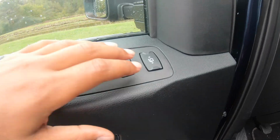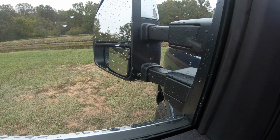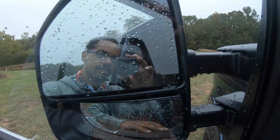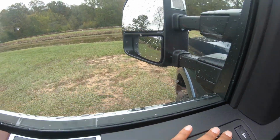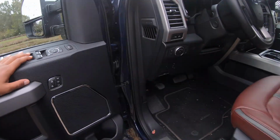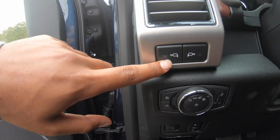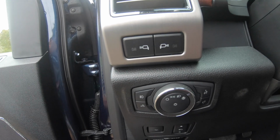You have your power mirrors in and out. You have the power folding. And then of course the bottom part is manual and the top part is powered. You step inside, and like I was mentioning on the side mirrors, these are the buttons to turn on the LED spotlights inside the turn signals on the side mirrors, which is a pretty neat feature.